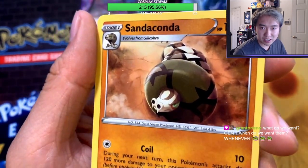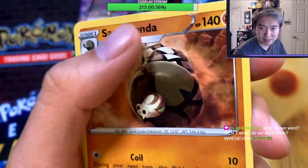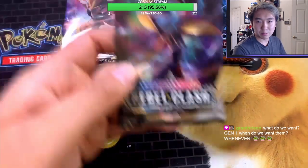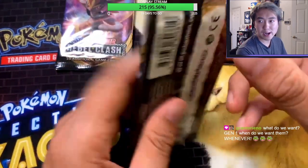And this Sandaconda, it looks like a poop. Again, just like a tail of a poop. So, good times. Next pack is going to be a Rebel Clash pack with a Lizard Boy. Let's go.